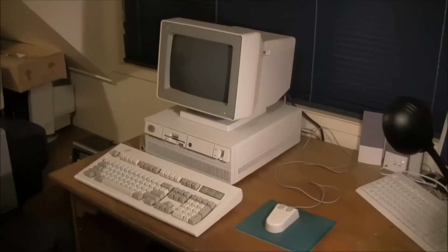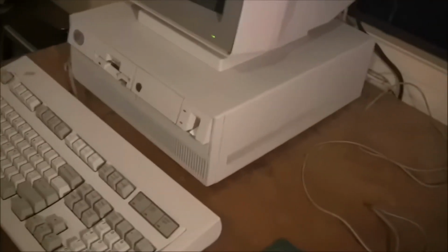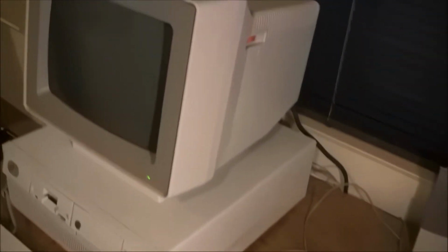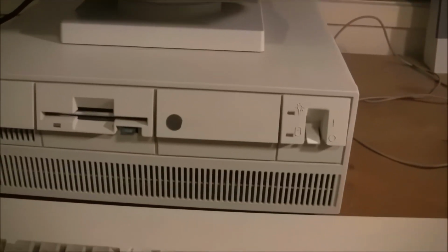So on now to my second IBM PS2, and this is the Model 70. As you can see, it looks a lot more substantial than the Model 30 286, and indeed it is. It's got more capacity. It's a 386 chip in this one, 386 processor. You can see the design is quite similar though.